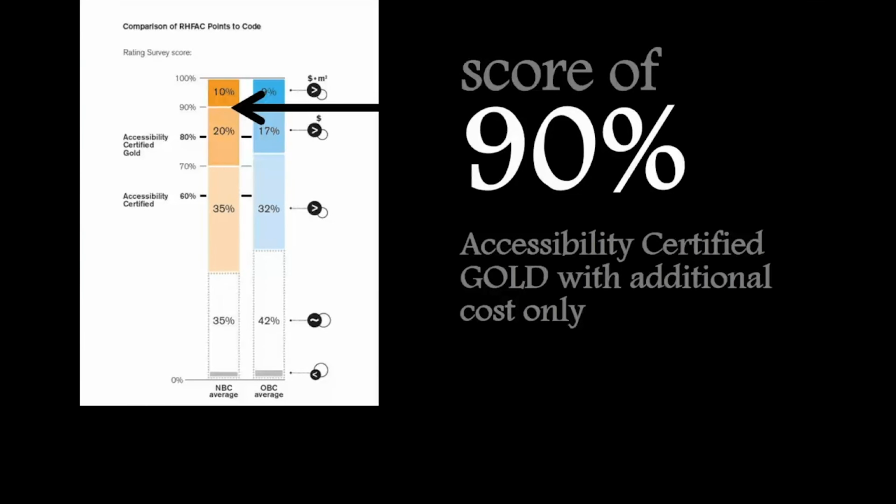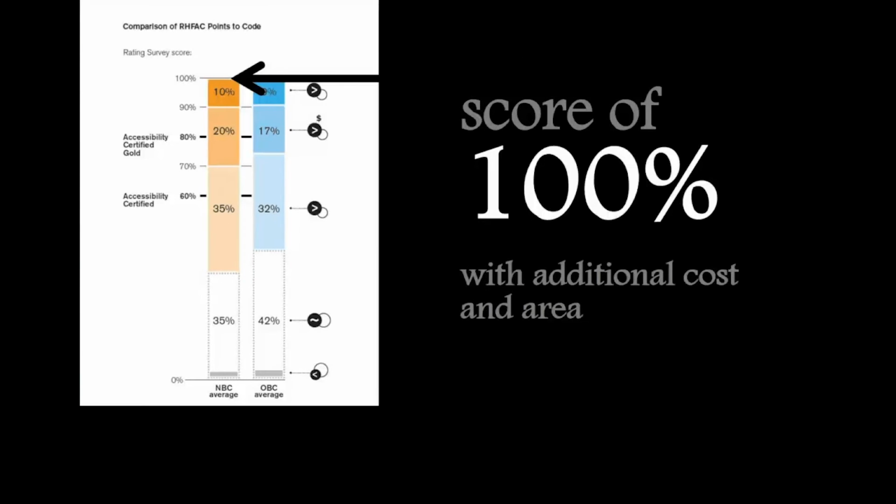And then, of course, when we layer in the features that add costs but don't add area, that brings us up to achieving 90% on the Rick Hansen rating system. And then, of course, that last 10% between 90 and 100, those are all the additional features that add costs and also add building area.